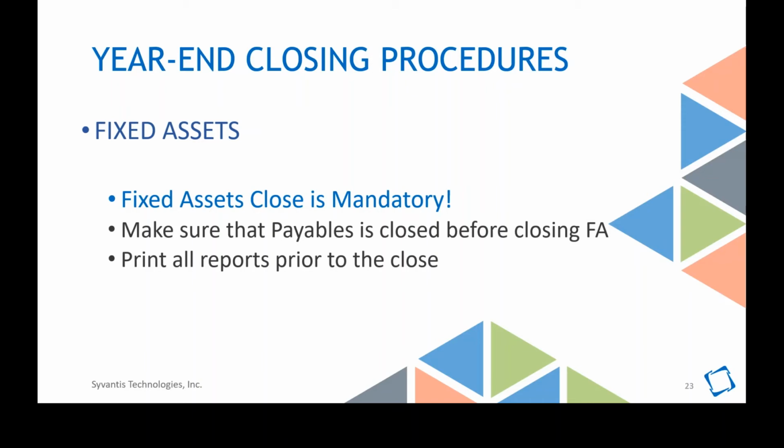Another important thing with fixed assets, Microsoft has released a number of new fixed asset reports in the past several years, but still, some of those reports are more difficult to print out after you've closed. So I do recommend you print out all of your fixed asset schedules, everything you've got to give to your auditors, et cetera, before you perform the fixed assets close.